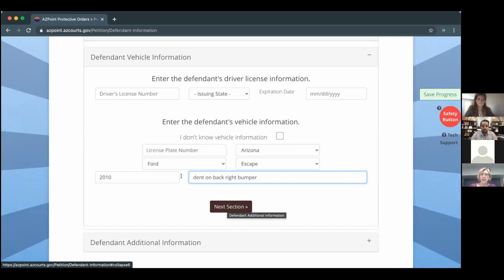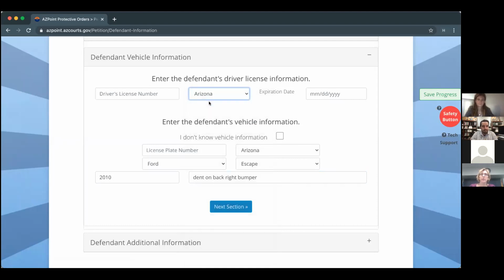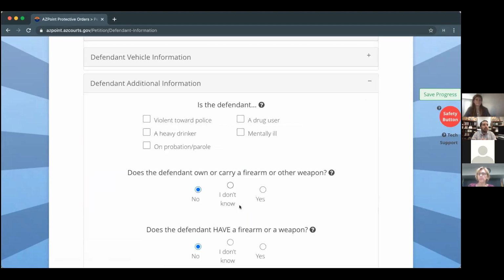And the defendant has a right to know why he's being served with an order of protection. And so that's why the police report, some people say see attached, and that it's so the defendant knows exactly why he's being served with an order of protection. And none of that will be attached to what the defendant gets. And to follow up with that, we do have a question asking, what can we do to help individuals get police reports to file?